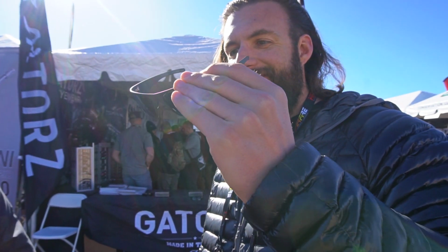I just found these. These things are beautiful. What color is this? What do you call that Cerakote? Cerakote OD green right there. It's my first pair of Cerakote OD green. All right, man. Thanks for having me out. Thanks for coming. This is awesome.